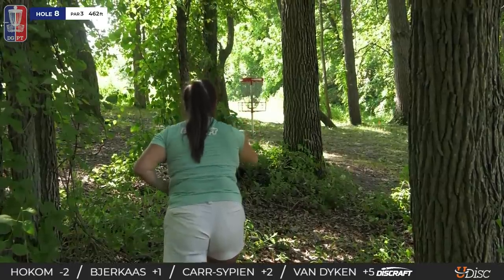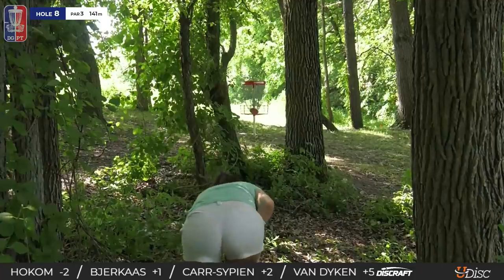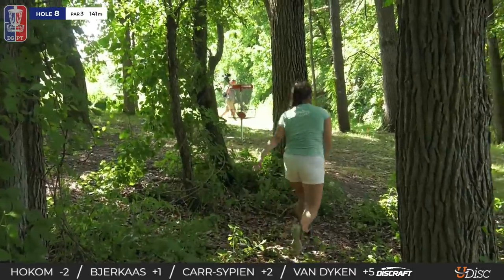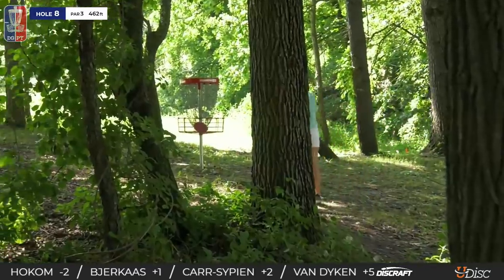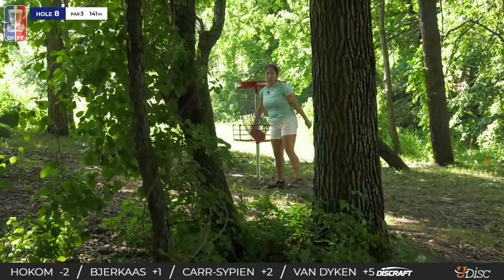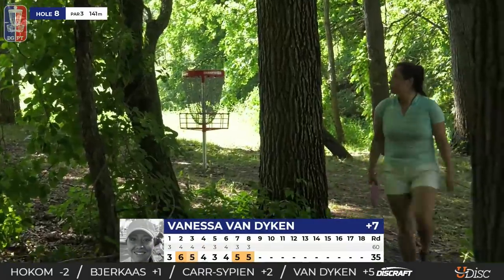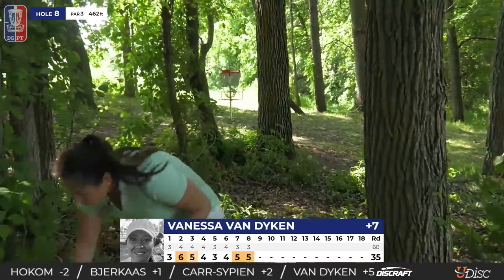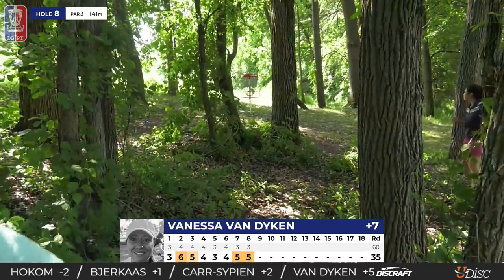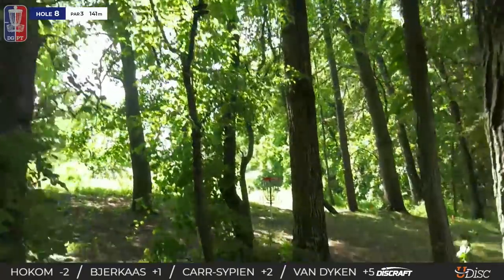Another uphill putt on a high basket. This isn't on a high rise, but it's definitely high. Nice. Cash. Yeah, that was a beautiful putt. That was awesome. As I say that they shouldn't be taking bogeys, it is coming in as the fourth most difficult hole. So for the conditions they're playing in today, this isn't a picnic. No.